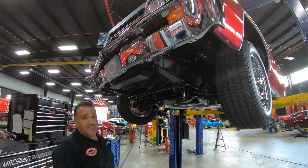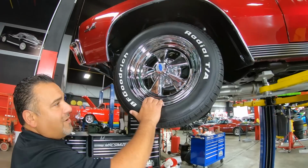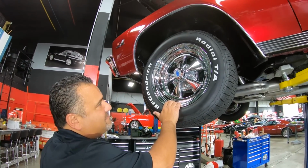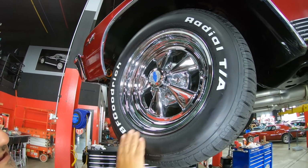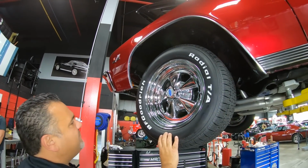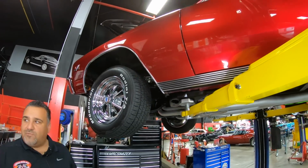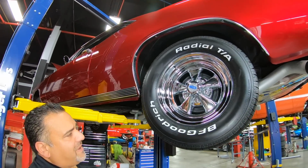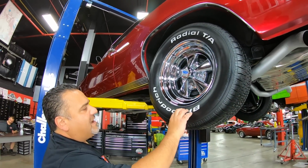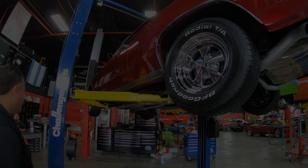We're gonna show you the rims and tires now. Up front, we're running one of our favorites, a Cragar SS mag with some beautiful BFGoodrich Radial TAs. This one's a 225 60 15. Let's jump out back and see what kind of meat we got back there. Out back, we're running a 255 60 15. Let's drop her down and show you under the hood.